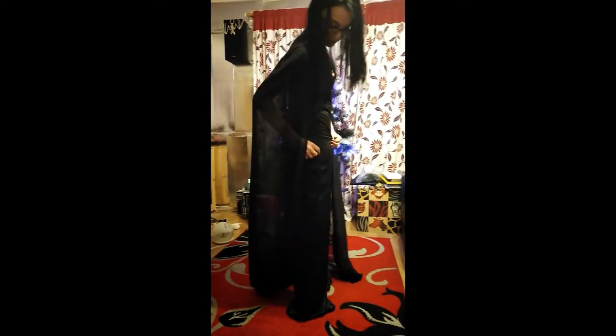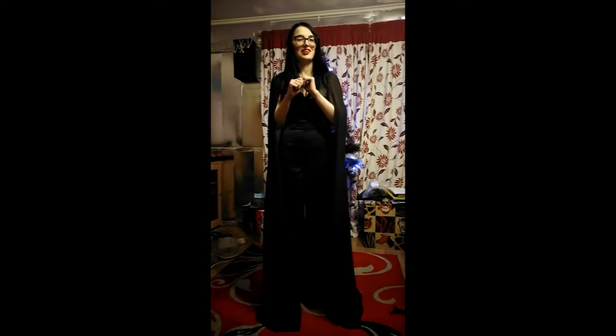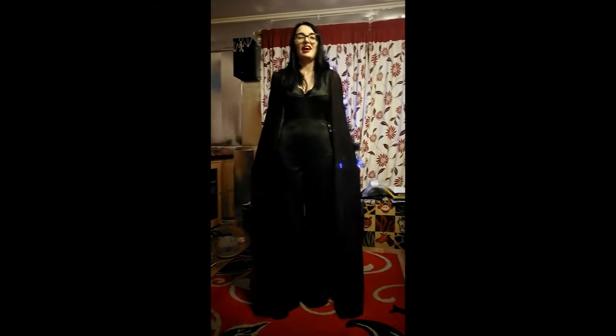As you can see from the side, the seams are quite bulky and it suggests that there might be pockets there. There aren't pockets! I'm getting catfished by seams where there are no pockets! Absolutely gutted. But anyway, I actually really like this. I can picture myself wearing this at least one of the weddings that I've got to go to next year.